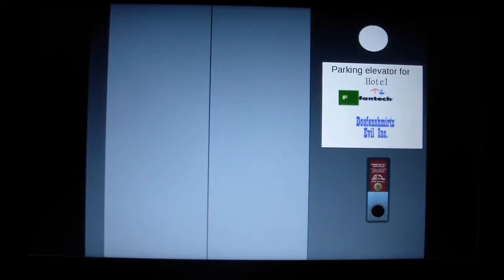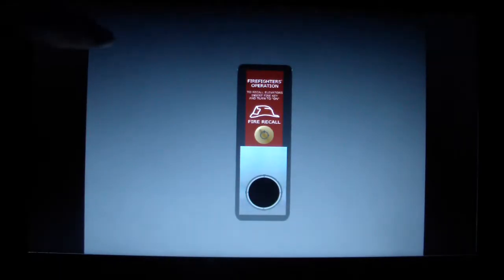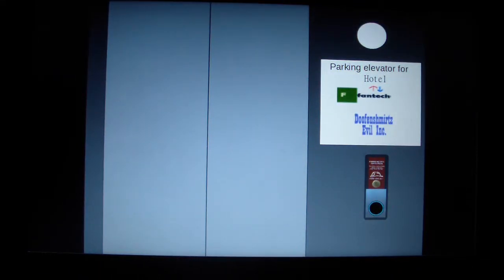Here we come to the elevator at the Hotel Fantech and Doofenshmirtz Evil Incorporated parking garage in Fantech City, formerly the Crown Plaza Hotel parking garage. ThyssenKrupp Signa 4. This used to be a Dover elevator. The Crown Plaza Hotel actually did this modernization in 2011.